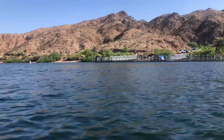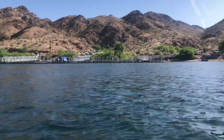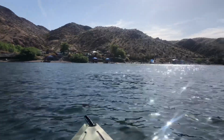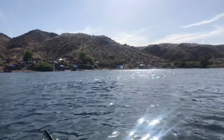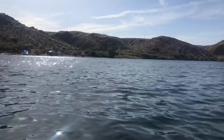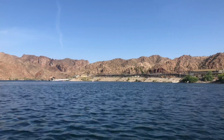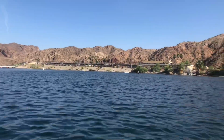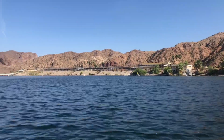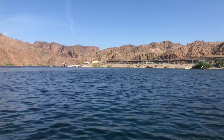So over here you have the pretty nice fishing pier they've made. I believe it's all handicap accessible. Pretty nice little pier. And then you can see along here some day use areas where a lot of people have come to get out of their house and just enjoy the day. This here is the Willow Beach Fish Hatchery. I think it's trout they do, but I'm not 100% sure. It's a pretty big facility. You can hear it running up there, keeping the river and the lake stocked.